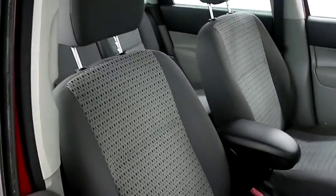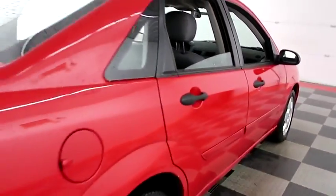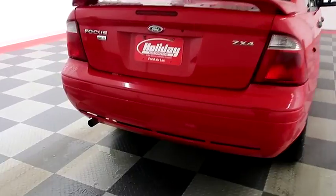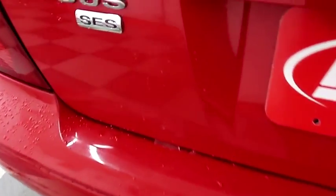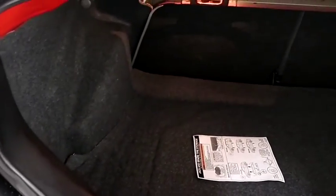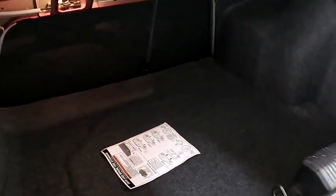Inside, cloth interior. Seats are clean all the way throughout. One more look down the passenger side, then swinging around to the back end. We're going to take a look inside of the trunk. There's a 60-40 split on the rear seats, so you can fold those down if you need more room.